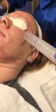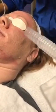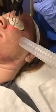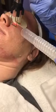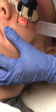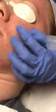Let's change my shape actually. There we go. And I'm going to change my size. Okay. Can you see her larger pores here? Shane, I don't know if you can see that, but this is perfect for that. So that'll really help plump up these pores.